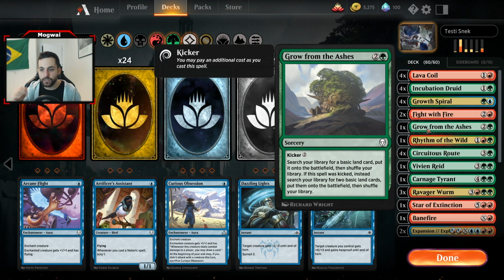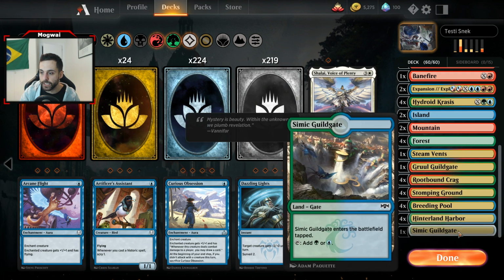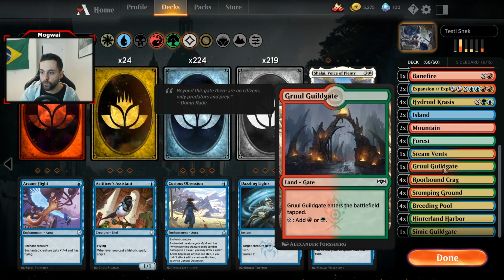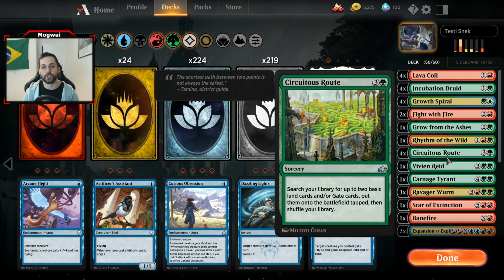Grow from the Ashes, as you can see right there, and Circuitous Route are cards that enable us to search for land cards from our deck and place them onto the board, right? Circuitous Route can also search for gate cards, not only basic land cards, which is why we're running 1 copy of Simic Guildgate and 1 copy of Gruul Guildgate, because they're gates and they can be searched via Circuitous Route, and we generally want to search for those too, as they give us dual color and are generally more useful, right?